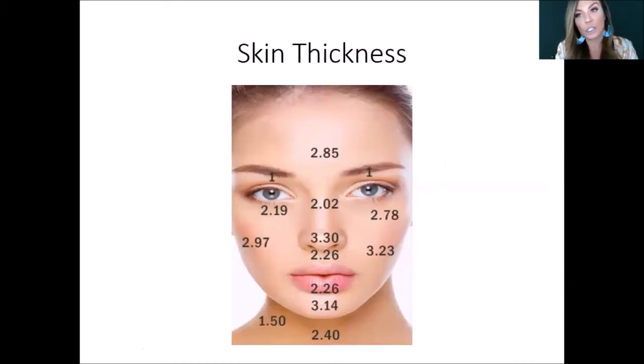I threw this up here just so you guys had an idea. This is not for everyone. Of course, males are going to vary from females. Different skin types vary. Black skin compared to very pale, light skin is going to vary in thickness. Our age also contributes to that. But this is kind of, on average, an idea of how thick our skin is on the face and the neck, the décolleté.